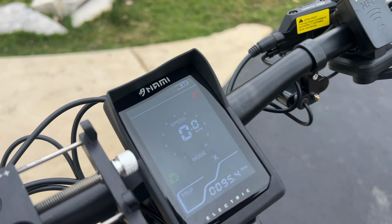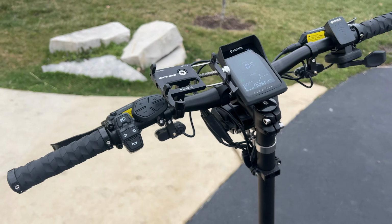I'm going to be using my speedometer on the dashboard and also an iPhone speedometer on the left.